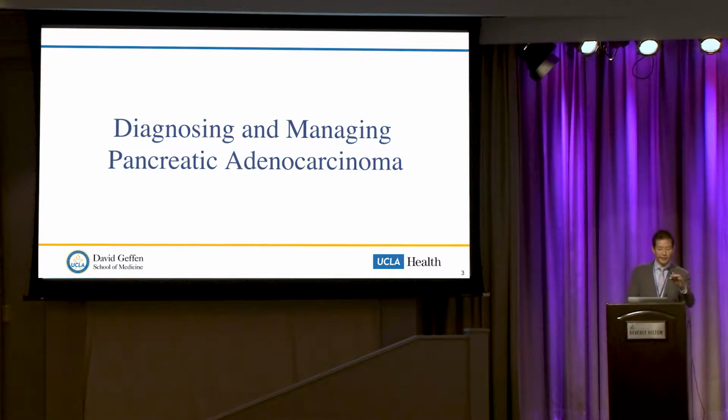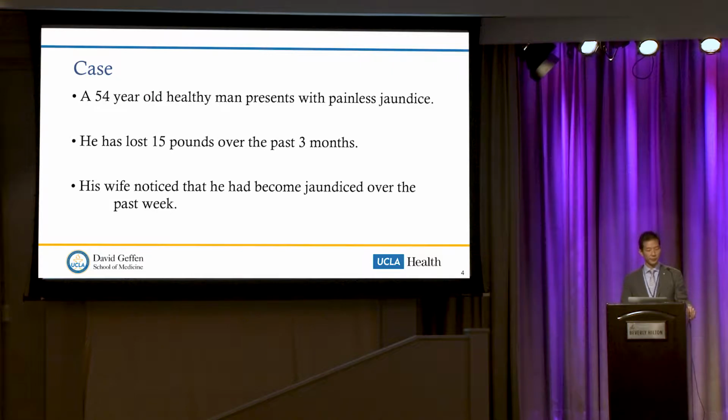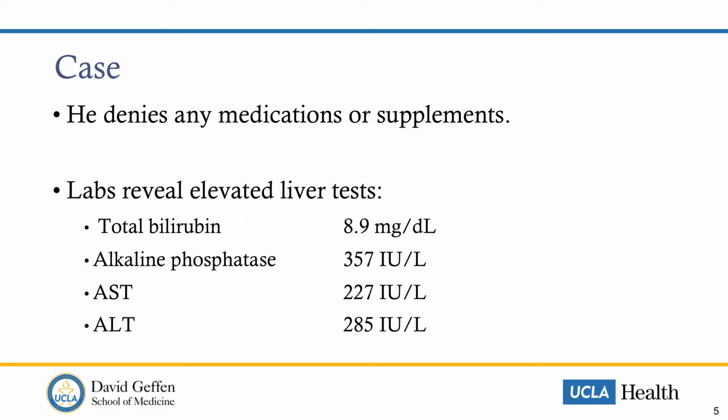So, diagnosing and managing pancreatic adenocarcinoma. The case is a 54-year-old healthy man who presents with painless jaundice. He's lost 15 pounds over the past 3 months, and his wife noticed that he had become jaundiced over the past week. He denies any medications or supplements, and his labs reveal elevated liver tests. His bilirubin is 8.9, his alkaline phosphatase is 357, AST and ALT in the 200s.